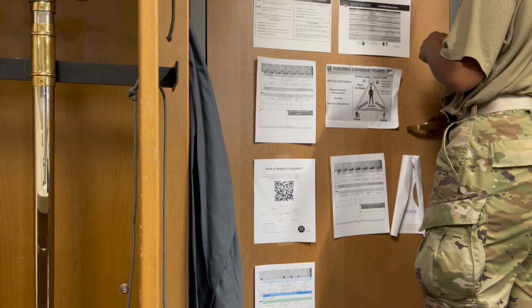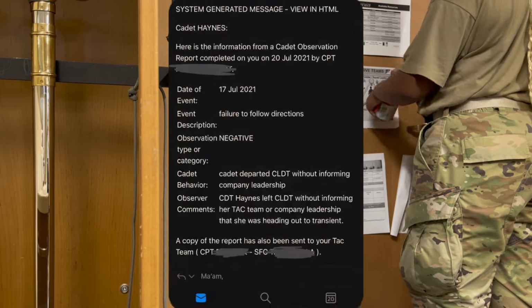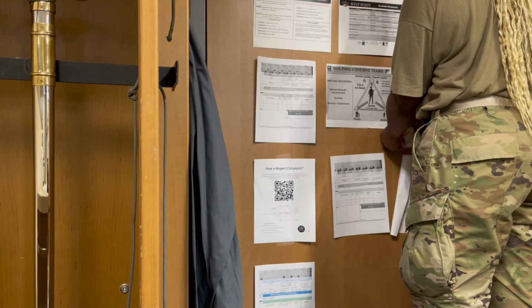While I'm taping down these sheets, I wanted to update you guys on my negative COR situation from the summer. If you watch my summer training vlog, then you'll know I got a negative COR during CLDT for allegedly just up and leaving training without letting my company know. But that's just not what happened.